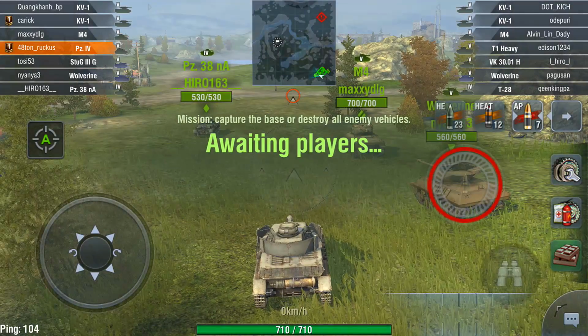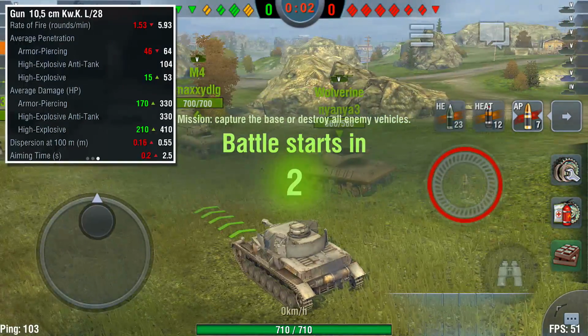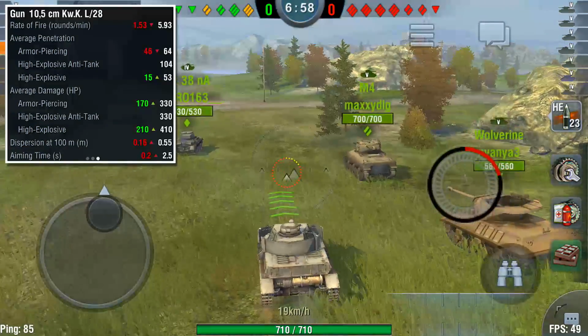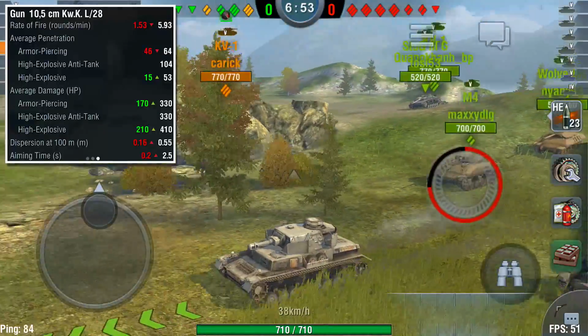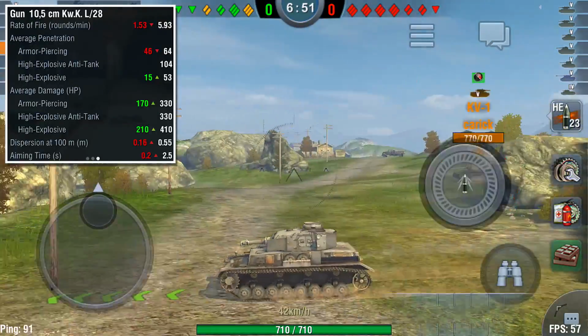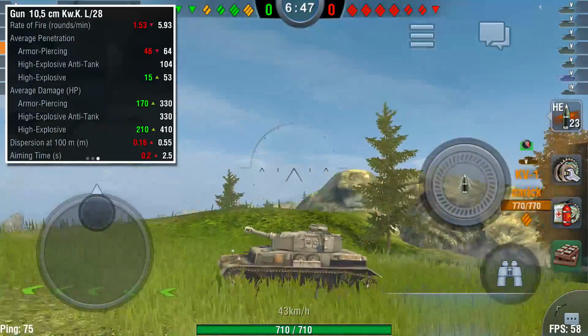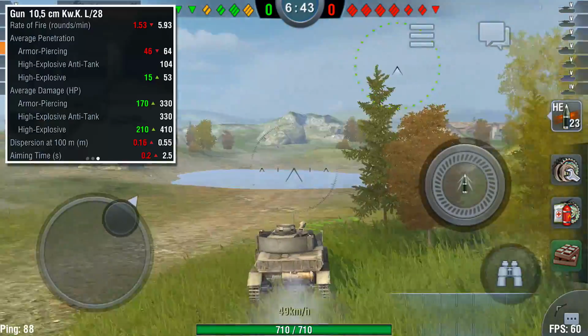For the second game, I am rocking the stubby 10.5cm L28 derp gun. 6 rounds per minute. Obviously you lose a lot of your penetration. AP rounds down to 64mm. High explosive, anti-tank, 104mm is not great either. But interestingly, your HE rounds actually jump up to 53mm, which is decent. Certainly a viable option if you find some low armoured targets.